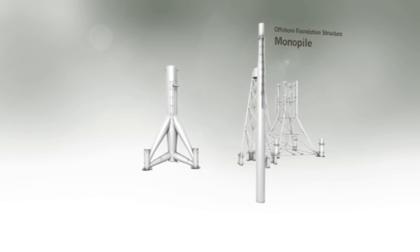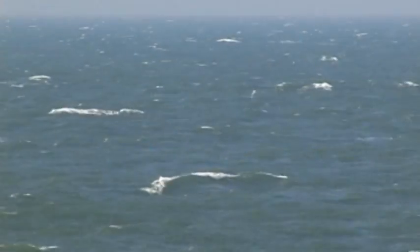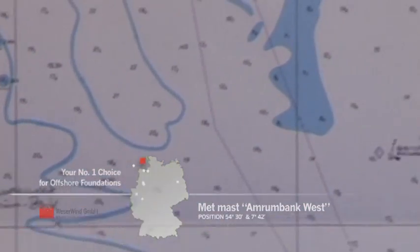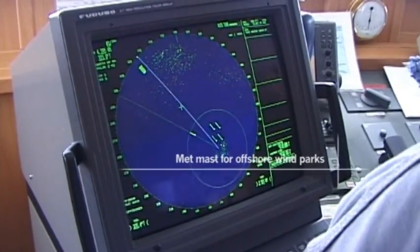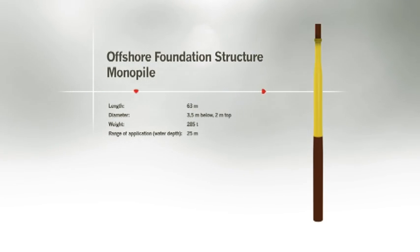Offshore Foundation Monopile. The project Met mast Amrumbank West. In April 2005, the Met mast Amrumbank West was installed 35 kilometers southwest of the island of Amrum, between the offshore wind parks Amrumbank West and Nordsee Ost. Since then, the Met mast is providing important data for the operation of both wind parks.